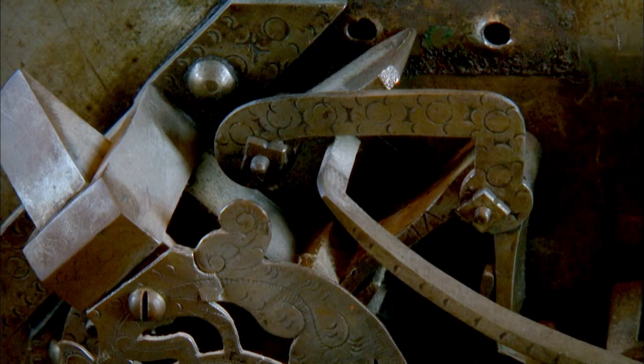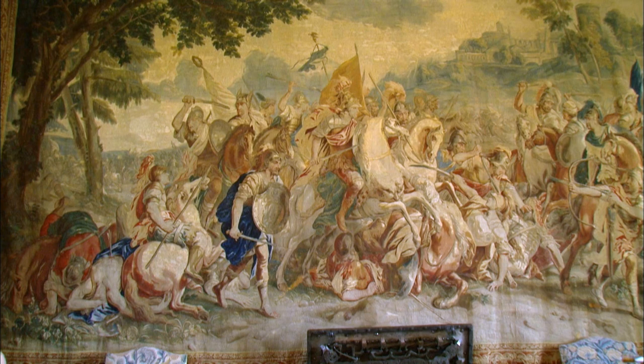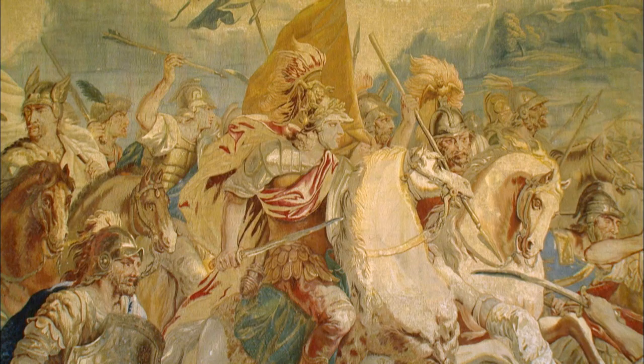The 20 lock bolts are synchronized with a single key, and there was a secret code for turning the key in several different directions. Above it, a 17th century tapestry from Gobelin manufacture depicts the scene of a battle between the Athenians and the Persians.